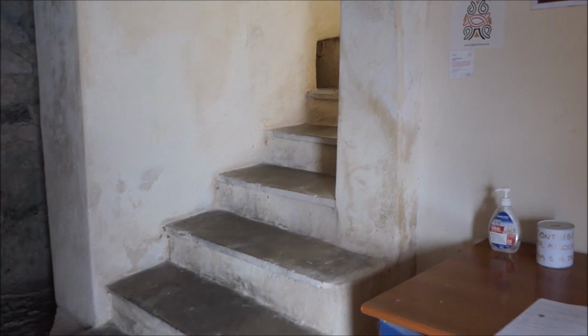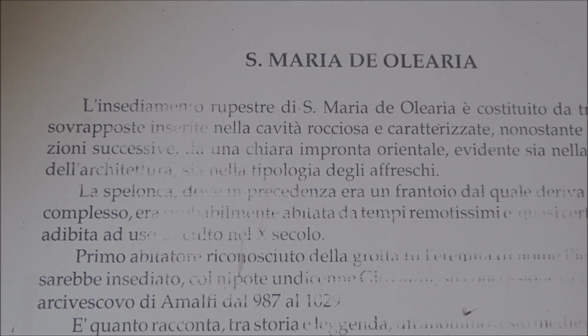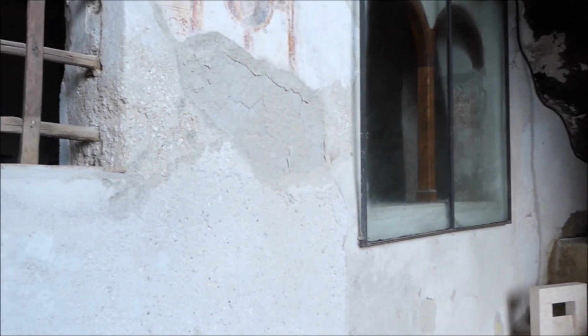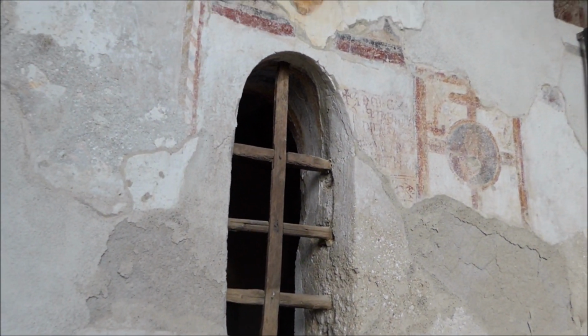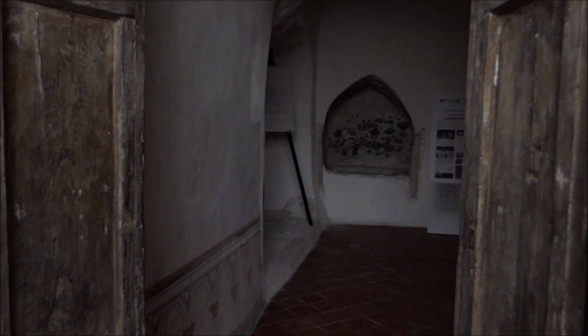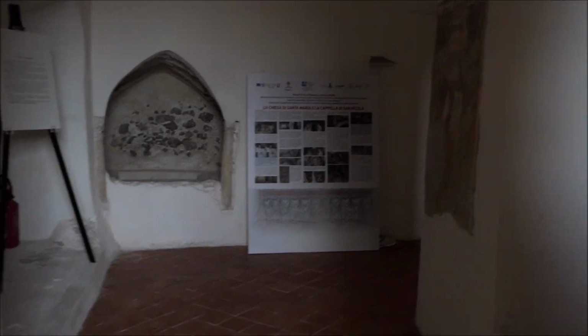The cave church is more accurately described. Santa Maria de Olearia. And here's the upper level of the church. Faded frescoes. Go inside, and remnants of some really beautiful frescoes.